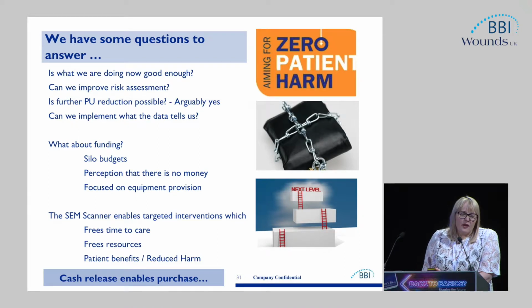And of course, whenever there's new technology, we need to think about how we embed that in practice. And we also need to think about how we fund that. But really, there is money. Even though we were working in times of austerity, there is money.